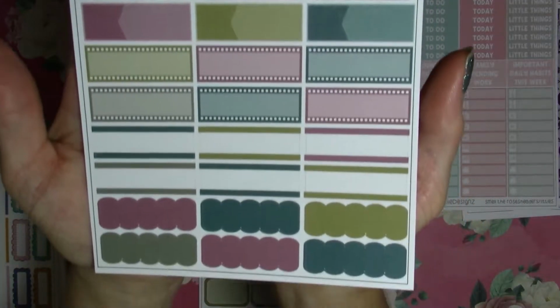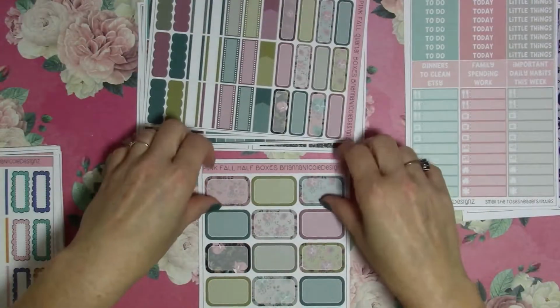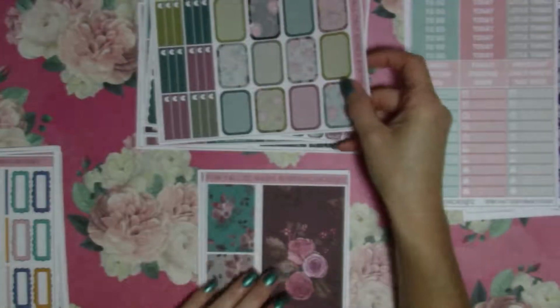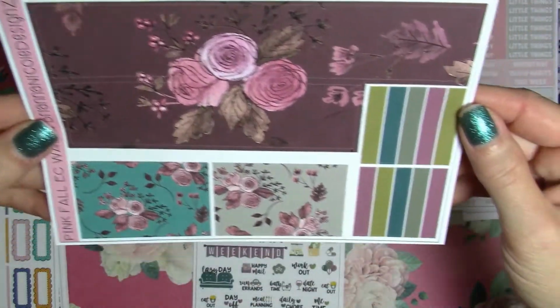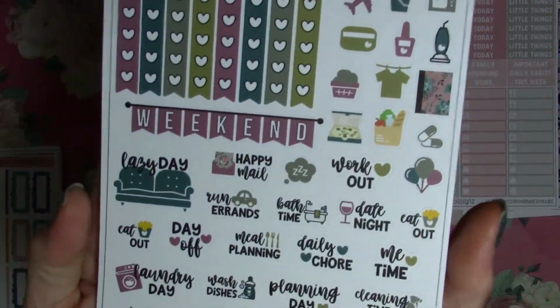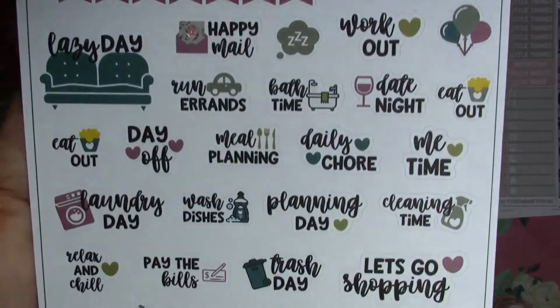She's got a big variety of them in this kit. Love these. Here are the half boxes. Like I said, her kits are really big. Look at this washi. How pretty is that? Love it. Here is all the icons and your check banners, and all that.